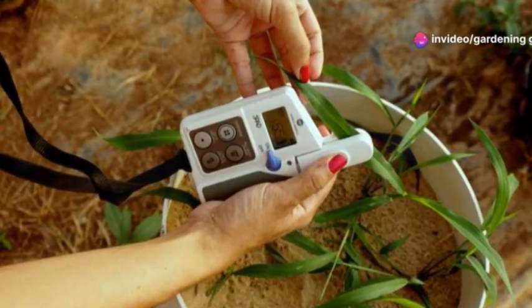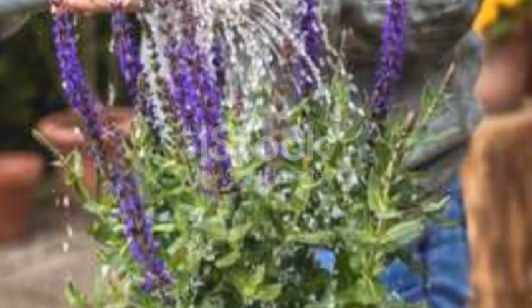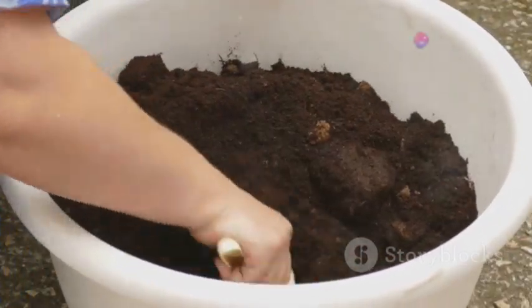Good drainage is crucial. Salvias dislike sitting in waterlogged soil, which can lead to root rot. If your soil is heavy clay, amend it with grit or compost to improve drainage and soil structure.